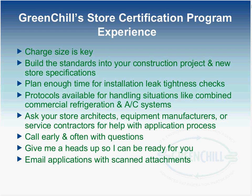The thing is, you've got to plan enough time for the installation leak tightness checks if we're talking about a newly constructed store. We do have pressure test requirements and vacuum test requirements, and part of the requirements is that you are able to hold that pressure and vacuum for a certain period of time. So you do have to look at those ahead of time and make sure that you are taking those time frames into consideration.